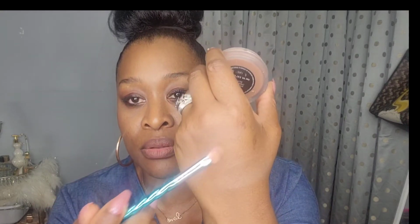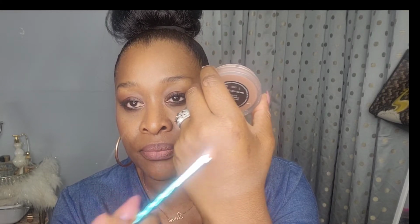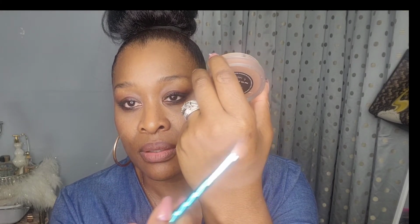Put it on a little bit more. That's it right there. I just don't like this on my face now. I don't know if it got a little bit of air and so it oxidized a bit in the container, but I just don't like this. I love it on my eyes as a base, but this one right here, I don't like.